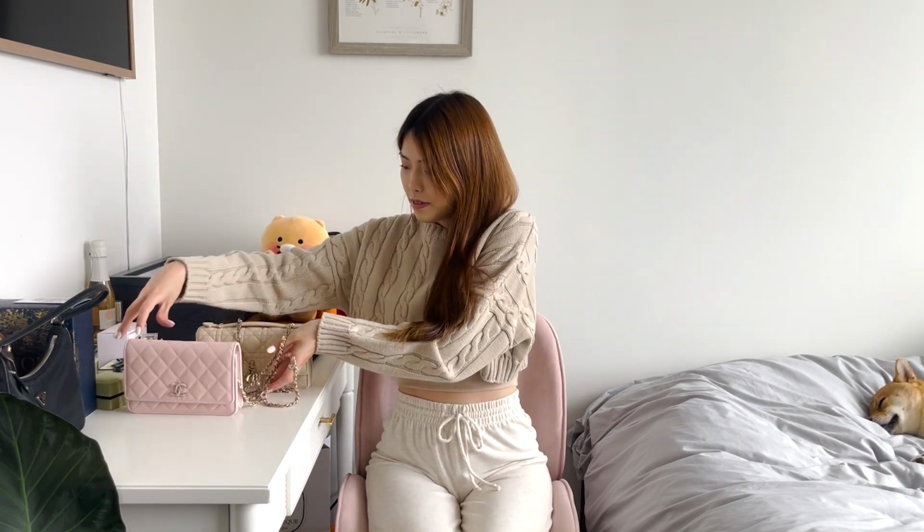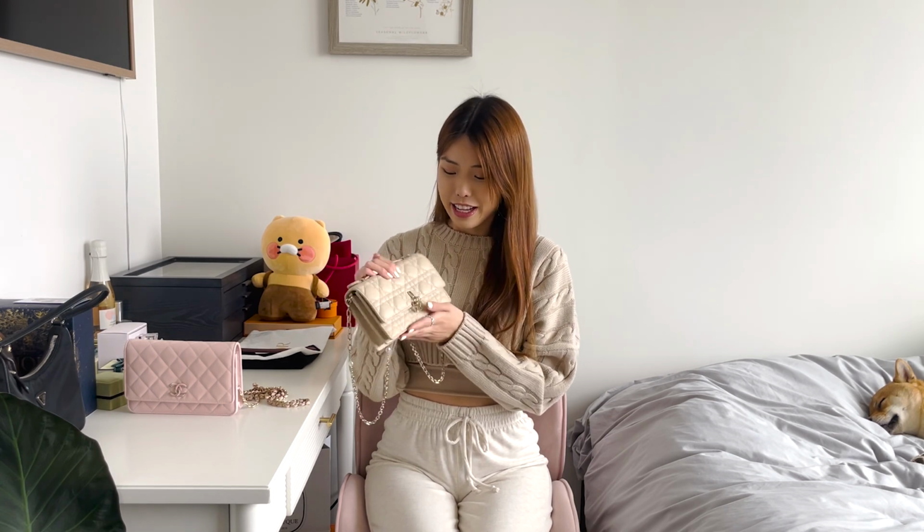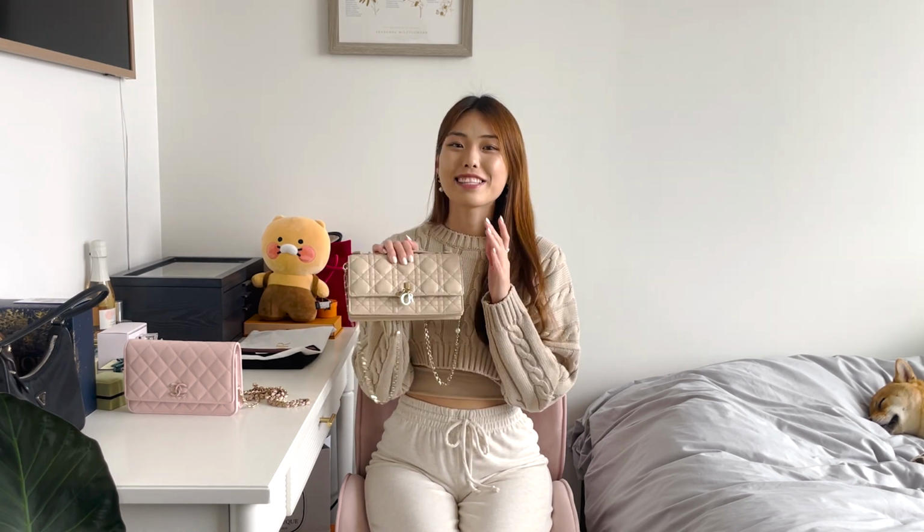The Miss Mini is slightly cheaper. It comes at $2,850 currently. It used to be $2,500, and that was right before the increase that happened early in July. So sorry if you missed out, but I still think it's a great deal for a wallet on chain that is this versatile. If you're concerned about price, the Chanel wallet on chain is $500 more expensive, so the Miss Mini is a great alternative if you'd like to save that extra $500.